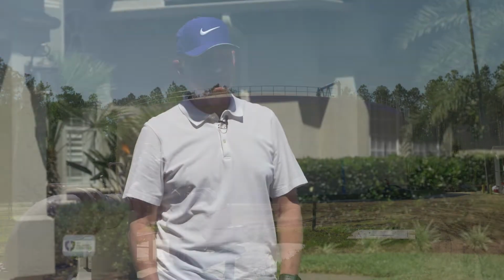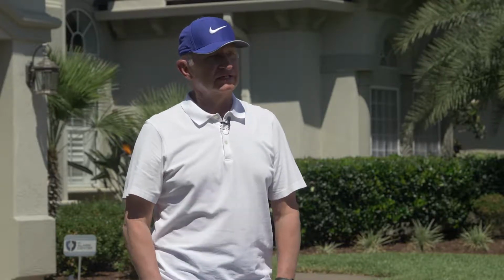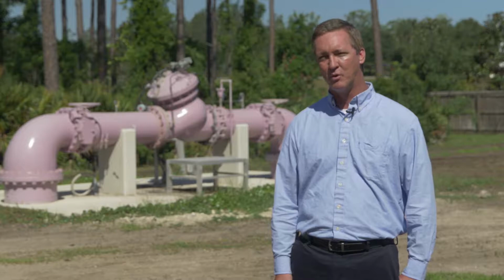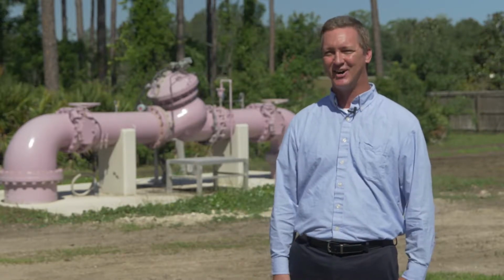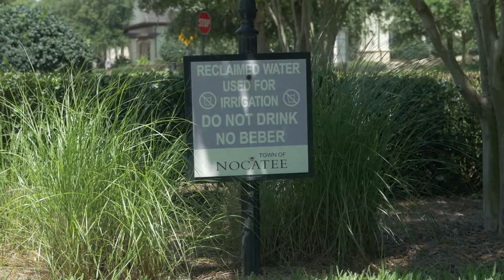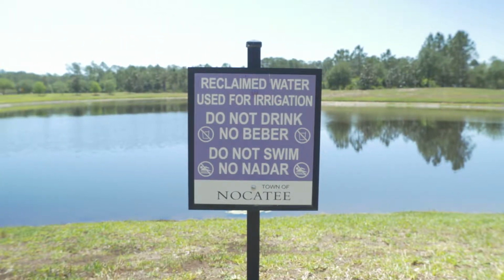They say it's non-potable, non-drinkable. If someone did drink it, would they just get a bad gastroenteritis? I can honestly say over the years, I've gotten more than one drop in my mouth, and I'm still here talking today, so it's very safe. Still, in the abundance of caution, don't drink the reclaimed water, don't swim in the reclaimed ponds, and don't let your pets do those things either.